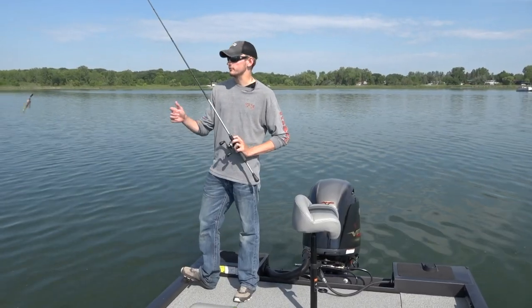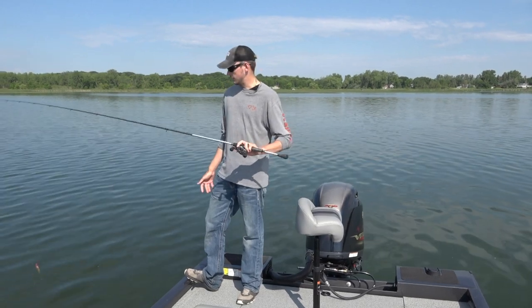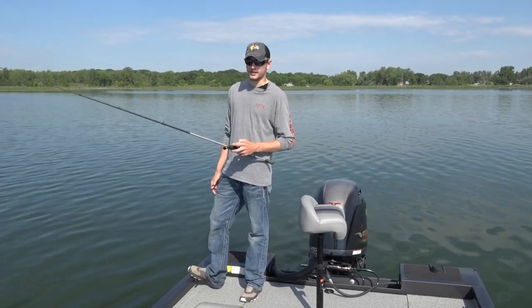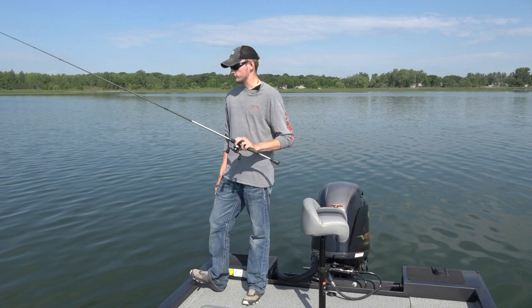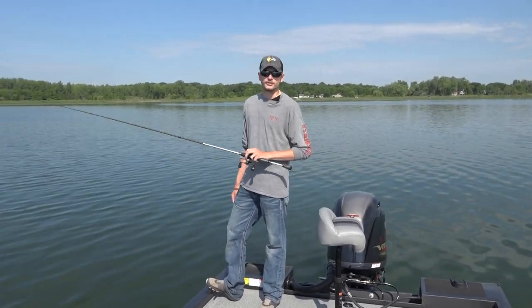Yeah, that's right, Mike. I've been super impressed, and I'm just getting my hands on these for the first time. But like you said, I sell rods, I fish with a lot of different rods, and I'm nothing short of impressed with these so far. I mean, extremely lightweight. I could fish this all day long. I'm not gonna get tired.